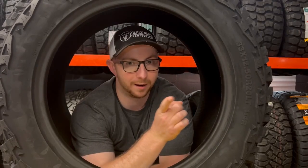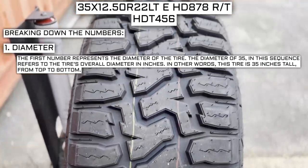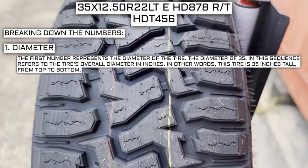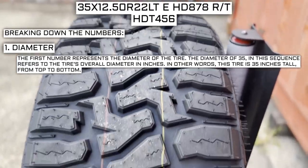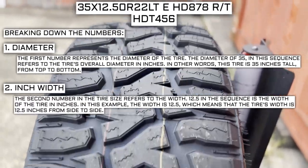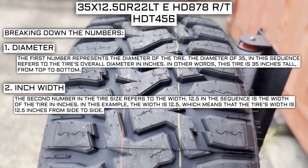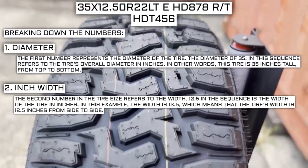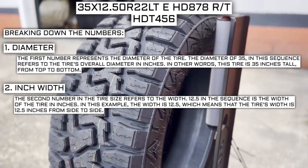What do the numbers on the sidewall mean? I'll explain that right now. The first number represents the diameter of the tire. The diameter of 35 in this sequence refers to the tire's overall diameter in inches. In other words, this tire is 35 inches tall from top to bottom. The second number in the tire size refers to the width. 12.5 in the sequence represents the width of the tire. So in this case, it means that the tire's width is 12.5 inches from side to side.